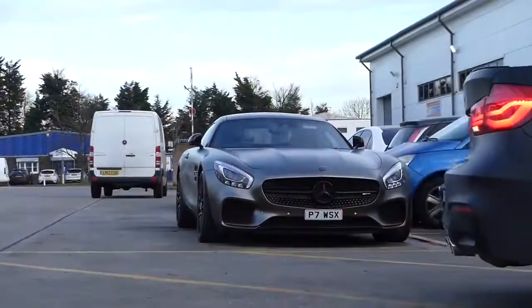So the tyres are going to go on, and then I'm going to go for my first drive with my winter tyres, which I'm very much looking forward to. But right now I'm going to take this jumper off because I feel stupid. About 5 days before Christmas, like that.